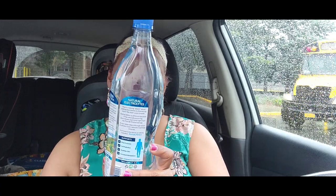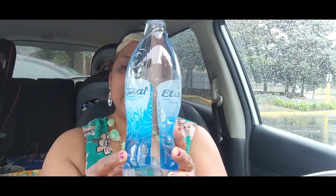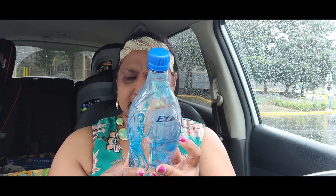Then the other new water that I found is this. And this is Eternal Naturally Alkaline Spring Water. And the bottle is gorgeous. Look at the inside of that bottle. You can actually see the spring and the leaves. Look at that, how fabulous it is. And the bottle is ergonomically made. It is absolutely stunning. Really gorgeous. And I can't wait to taste it. And there is also a deposit on this bottle for New York City as well.